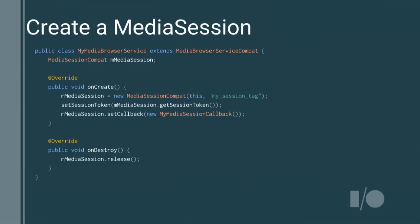So here we have our media browser service again. This time, let's take a look at the onCreate method. Inside of onCreate, we instantiate a media session object. And the first thing that we do is we take its session token, and we set it as the session token for the media browser service. Now, this is important because when Android Auto connects to your media app, the first thing it does is retrieve the session token and create a media controller object, which is then used to control playback and receive updates.